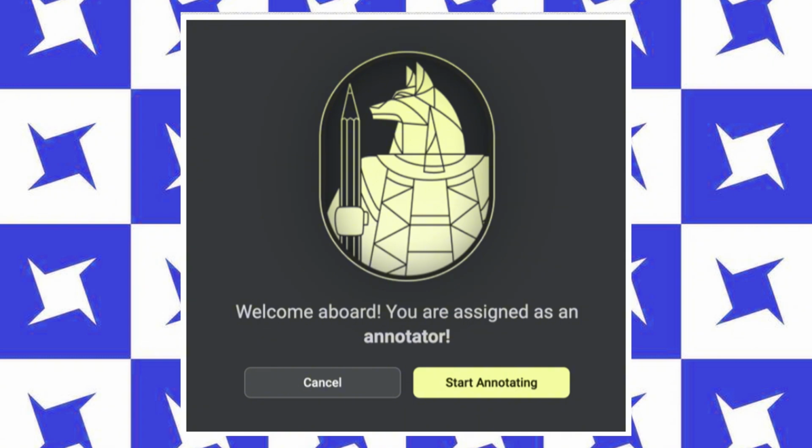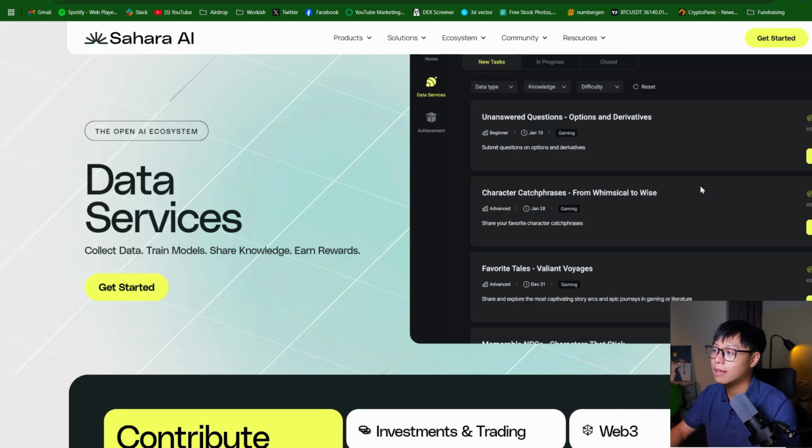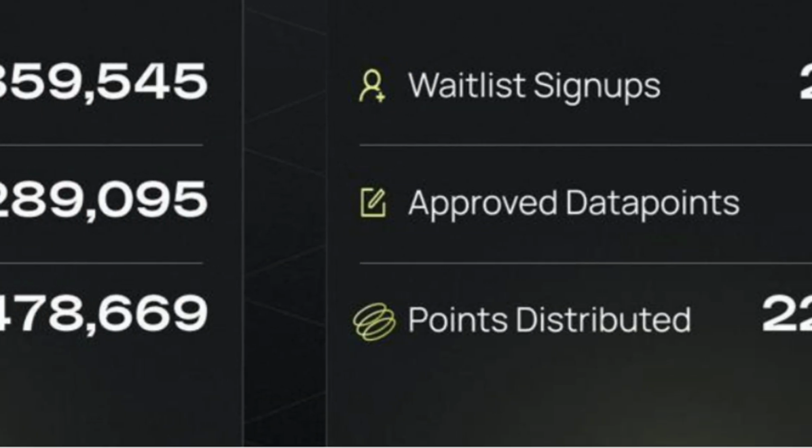You are either annotators or reviewers, so you review the data, you annotate the data, you give your thoughts, opinions, whatever it is you feel in the data, and you submit it to the platform. And in return, they give you, look at this, the points, right? They give you the points, seasonal points.